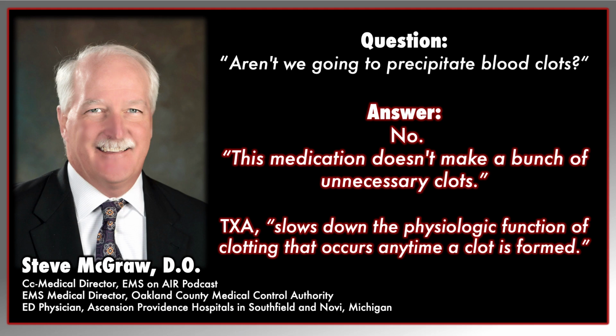And there really isn't a downside to this. I've had conversations with people that would say, well, what if I give this and the person turns out not to have been bleeding? You haven't done them any damage. You're not going to suddenly develop a bunch of DVTs and pulmonary emboli. That's not how this works. So it's an extremely safe drug from that respect and really has upside as long as it's given early for people that need it the most.